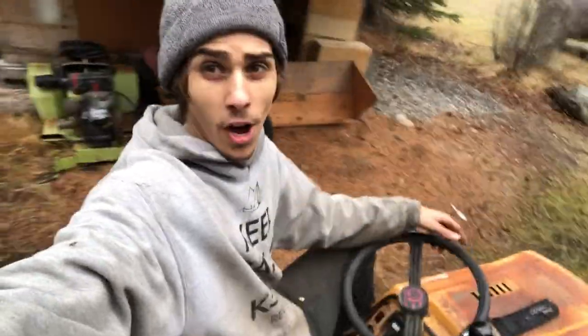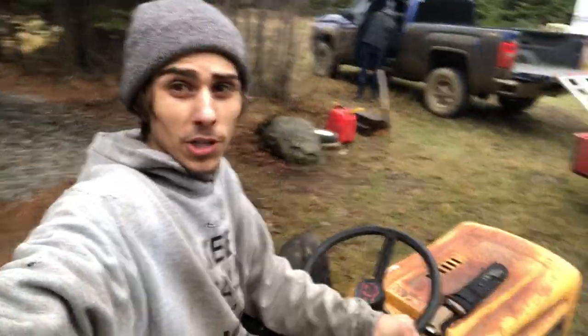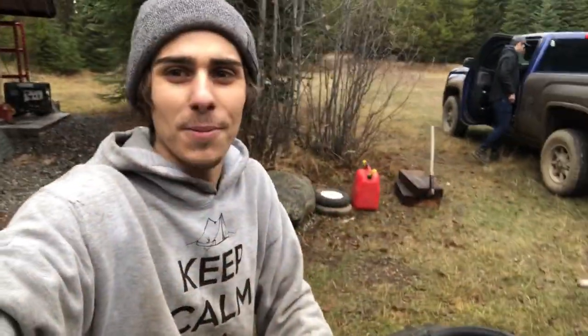Let's do it. These journeys start off like none other on the mowers. Of course, we're gonna start at the cabin here, head out on Tony's property to find an awesome spot to build this trail. Of course, loading up the trailer on Magnum. We're gonna be heading out. This is gonna be awesome, guys.